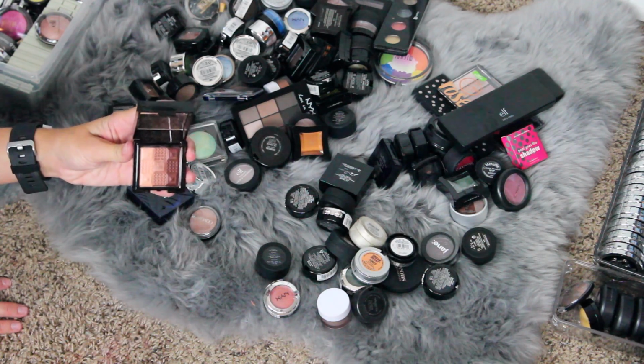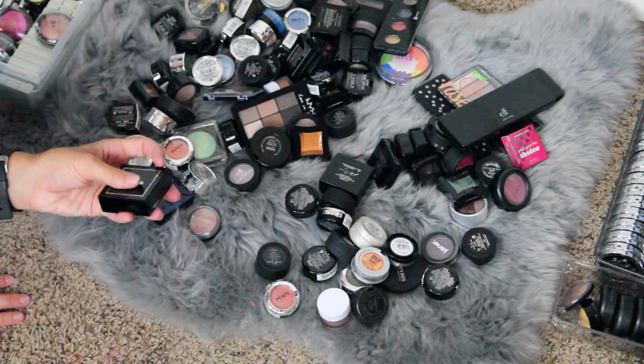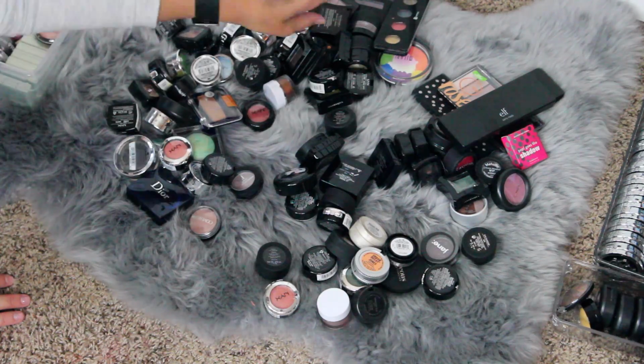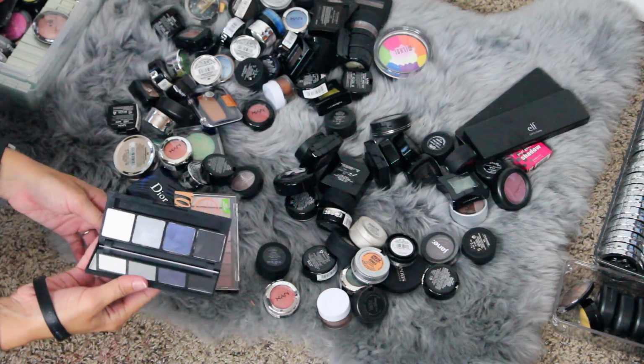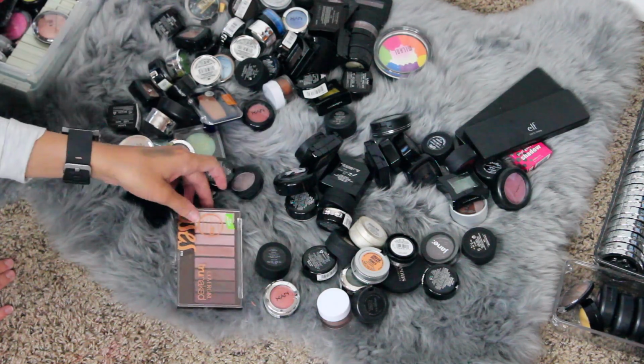This Stila Desert, I think my sisters would really like this. I don't reach for this little mini palette ever. If I'm going to need multiple colors, I'm going to reach for probably a regular palette, so I'm going to pass that along. I'm going to pass along this NYX palette and this Starlux palette. I don't use it nearly ever. This Topshop palette I bought a year ago and have literally used it one time just to swatch it. I didn't even use it on my eyes, so I'm going to get rid of that.